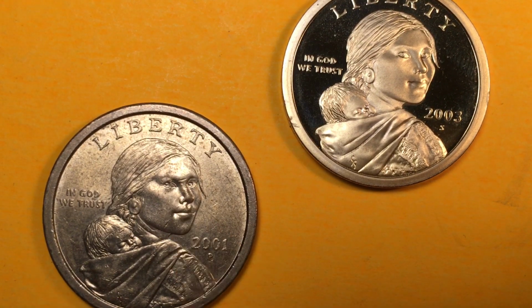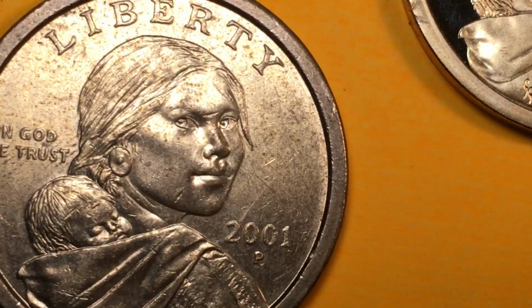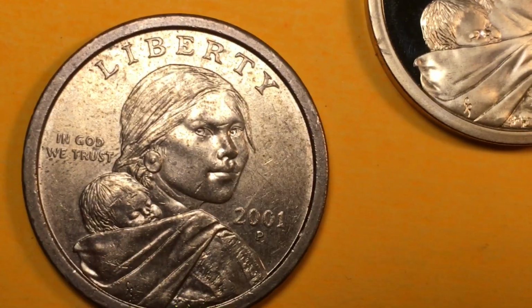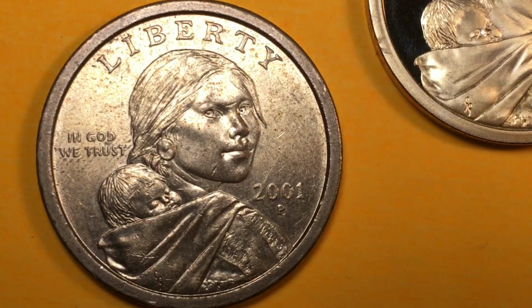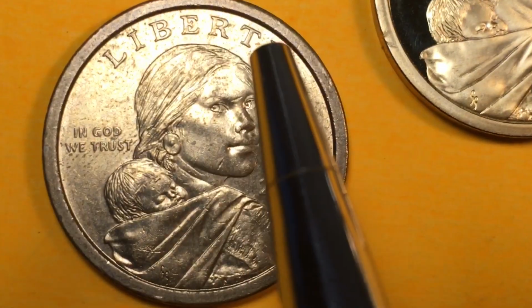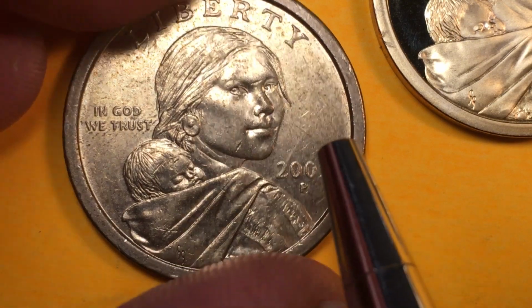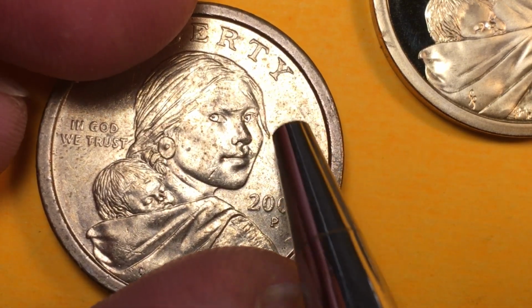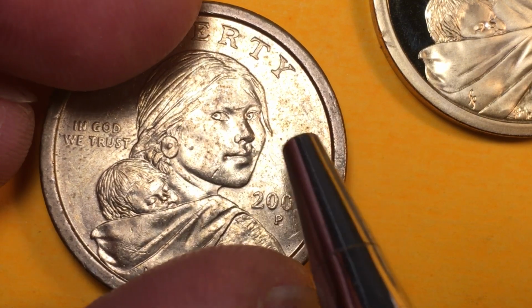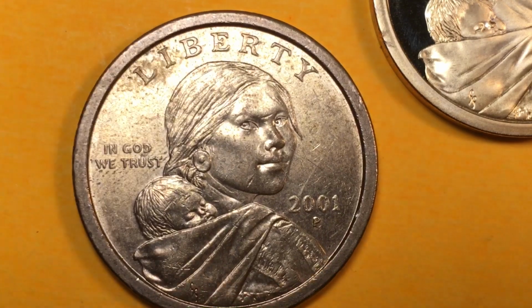This is the 2001 here, and if we blow it up, we see that it's 2001 P from Philadelphia, and it's Sacagawea, of course. This is a Sacagawea dollar from the United States of America, and it says Liberty over her head. It says In God We Trust behind her, and here's the baby. And this is my favorite piece of the Sacagawea coin, this little lock of hair that comes separated from the face in the engraving here. 2001 P, that means it's from the Philadelphia Mint.